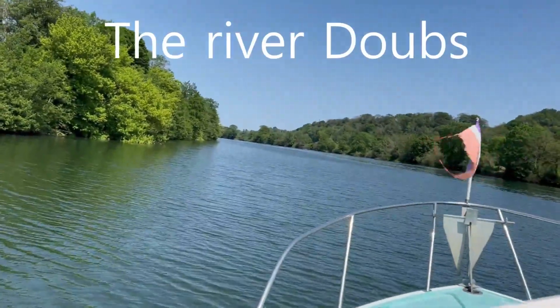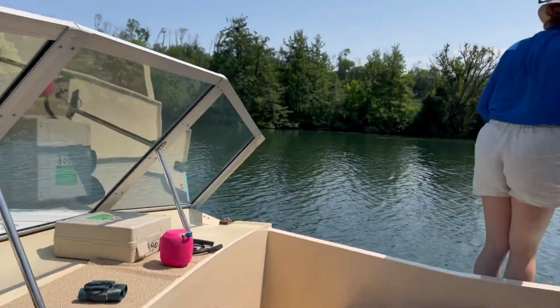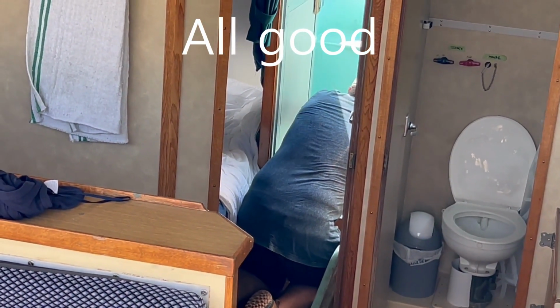So we've just turned the motor off. We're having a bit of a glide on the river, just because we think we might have a little bit of weed around the prop. So Tony is down the back, and he is going to open the weed hatch and see about the weed.